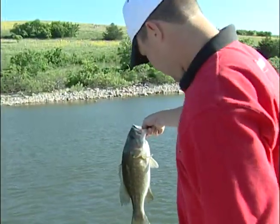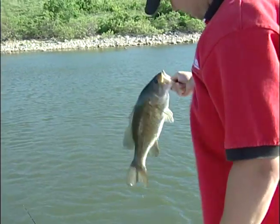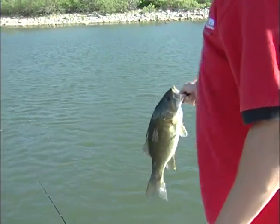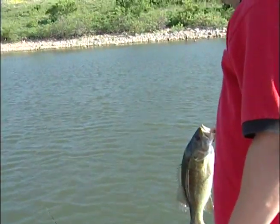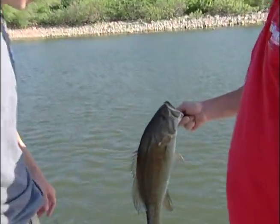I think this one's only about 19 inches, but... Really? My goodness, fighting like that, I'd handle a 12-incher. This fish is unreal. They fight like crazy. Man, just drop it. Somebody take that so we can get closer. That is one pretty fish. Yeah, man, oh, dark color too.